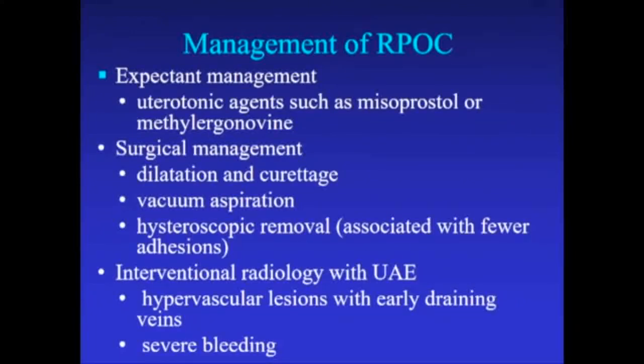Moving on now to the management, we can do expectant management. That's where you might just give uterotonic agents, such as the misoprostol that I mentioned before, or methylergonovine. They can do the surgical management with a D&C or vacuum aspiration. And some people are now more frequently using hysteroscopic removal because that can be associated with fewer adhesions post-intervention. And then we want to reserve interventional radiology with uterine artery embolization for those cases that are very, very hypervascular, that we suspect have early draining veins, or those who have severe bleeding.